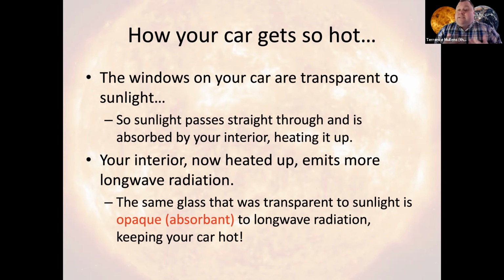There are these objects called selective absorbers. A selective absorber is something that is completely transparent to one type of radiation while being absorbent or opaque to another type of radiation. The windows on your car are a perfect example. They allow sunlight to pass right through, which is a good thing, seeing as the bulk of sunlight is visible light, and you want to be able to see the car next to you, in front of you, behind you, and any unsafe road conditions.